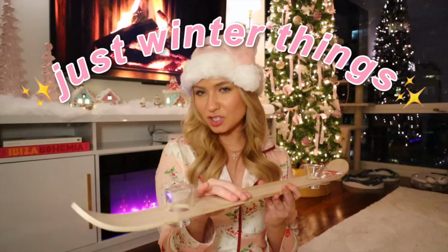Before I go any further, I want to hang my little mistletoe. This is something I have never had in an apartment before, or with Christmas decorations. I've always wanted a mistletoe, but of course I'm going to be adding a little pink ribbon to it. It came with a piece of twine, and it really just wasn't my vibe.